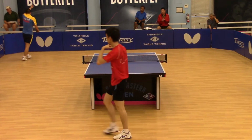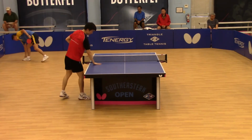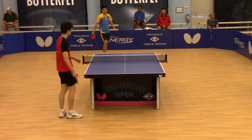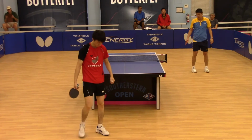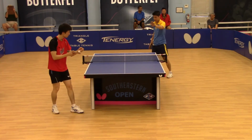Beautiful shots. Like I said, Phong slow starter, now he seems awake. In contrast, Zhang just taking the ball right off the bounce. Phong takes it very late. You can see it's almost dropping before he takes it, but it generates an interesting and different amount of spin.